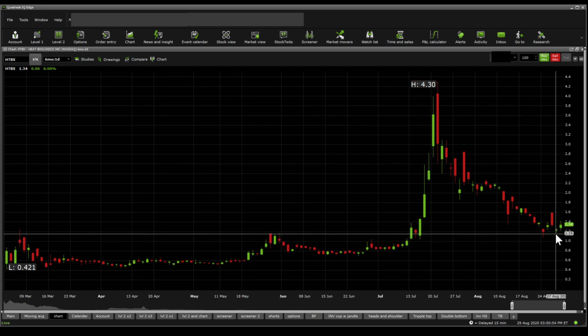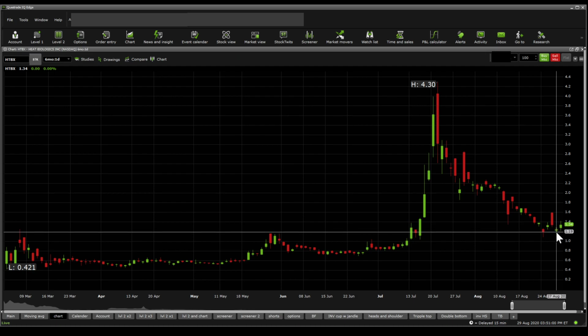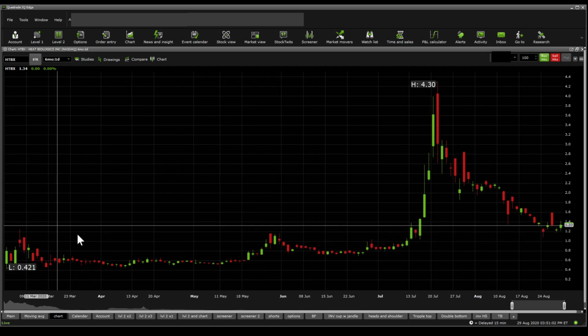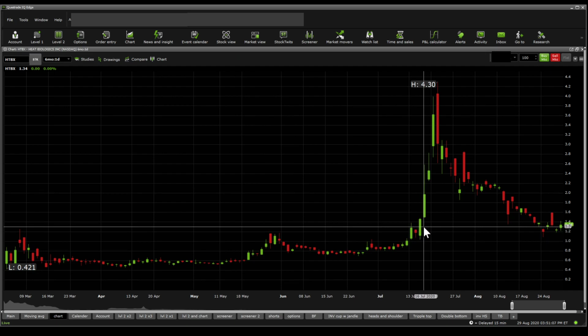So significant support is the 1.16 mark. 1.16 to the 1.20 mark is a very significant support since it has been a very strong resistance before. Now, a current support that it's sitting at is $1.30.